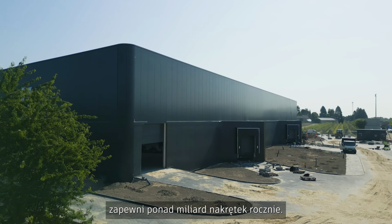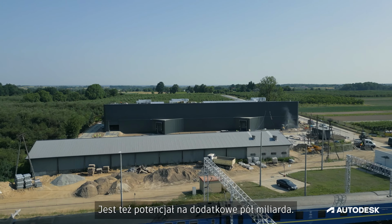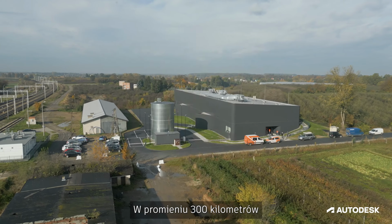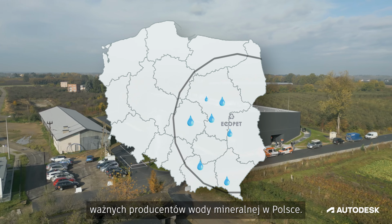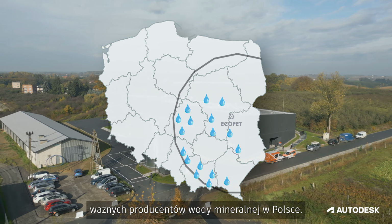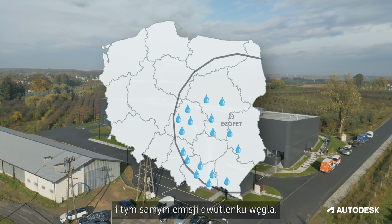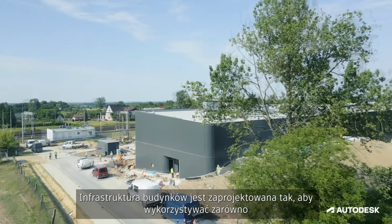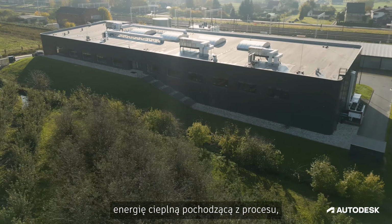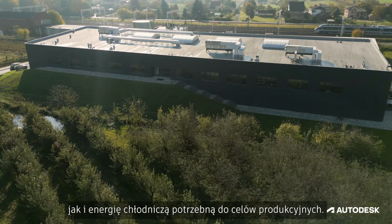Nearly 3,000 square meters of plant surface will ensure more than 1 billion closures per year and provide readiness for the next 500 million. In a range of 300 kilometers from here, we have almost all important producers of mineral water in Poland. This is another opportunity to reduce transportation and, consequently, carbon footprint. The building infrastructure is designed to utilize both heating energy coming from the process and cooling energy needed for production purposes.